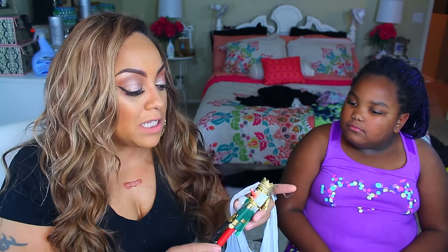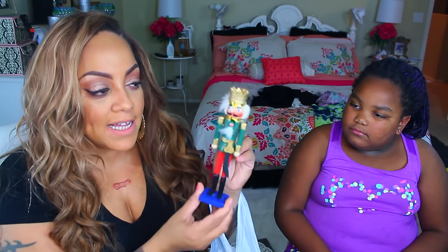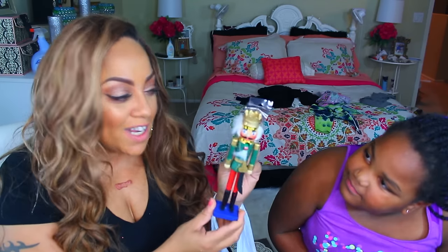Okay, so I seen these at the Dollar Tree, that I don't really like, by my daughter's job. And I wanted some of these so bad from Target, but it was like $10. They weren't as small as these. They were a little bit bigger, but they are wooden.